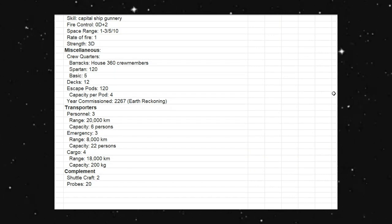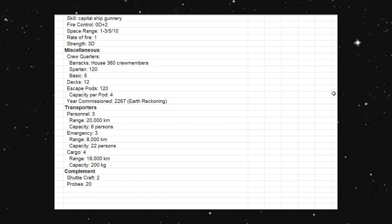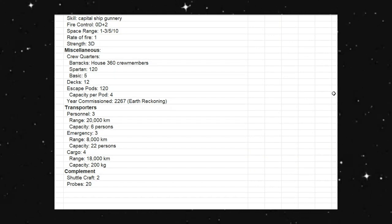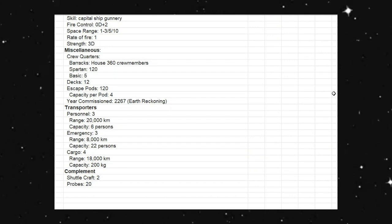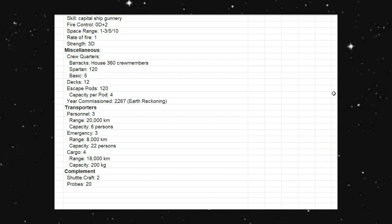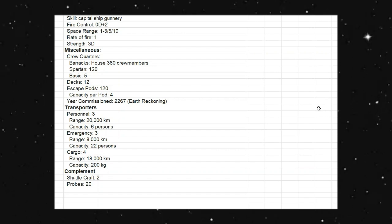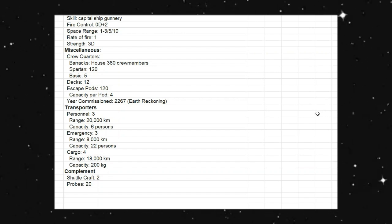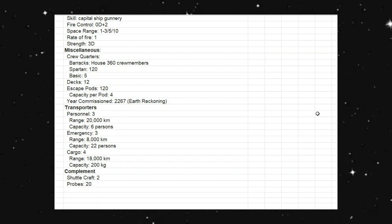Now, transporters, we have 3 transporter rooms. Each one has a 6-person pad, so we can have up to 6 people transported out at one time. We have an emergency transporter. We have 3 of those on board. They can move 22 people at any given time. And then we have 4 cargo transporters, which can move up to 200 kilograms. For its time frame, that's not really all that bad. And for complement for craft and all that, we do have 2 shuttlecraft and 20 probes.